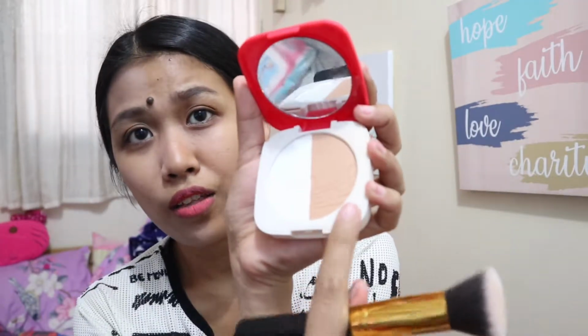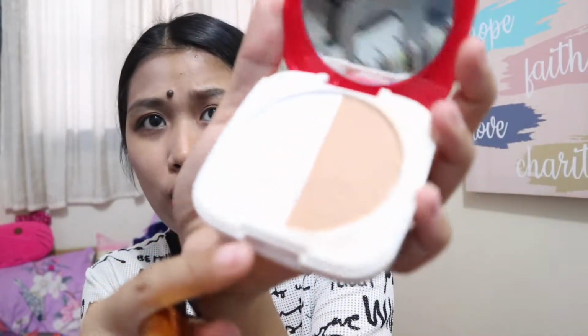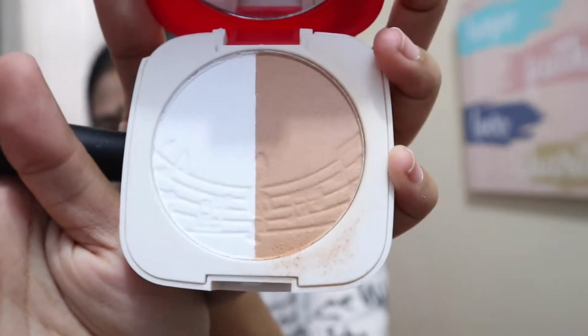So, i-try natin itong shade na to sa kabilang side. Pili ko mas okay itong shade na to. Tapos, i-try natin silang pagsamahin later. Powdery talaga siya. Makikita nyo, nandiyan na yung product sa niya, packaging. Feeling ko mas okay din na pagsamahin silang ganyan. So, i-try natin.